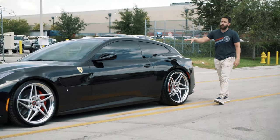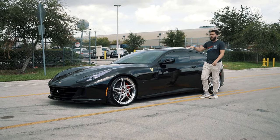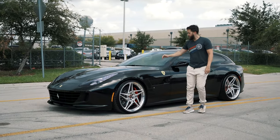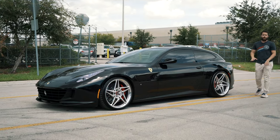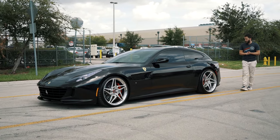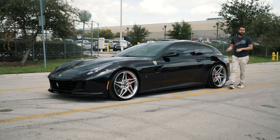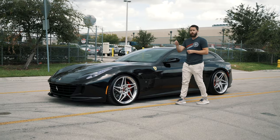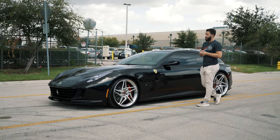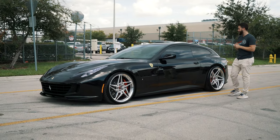So this version is the twin turbo V8. We did high flow cats. We did the midsection, also known as the X-pipes, and we did the muffler. Everything is Valvetronic, so whenever we want it quiet, we keep it shut. Whenever we want it loud, we open up the valves through the controller, through the Manettino controls, and you can get the party rocking and rolling, as they say.